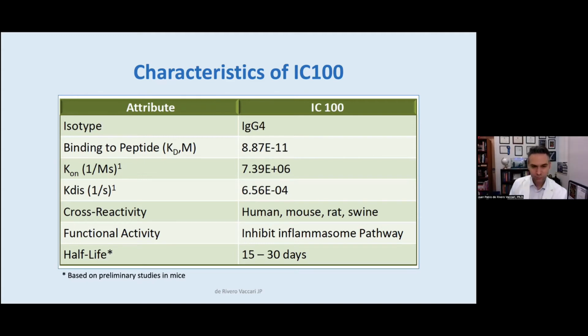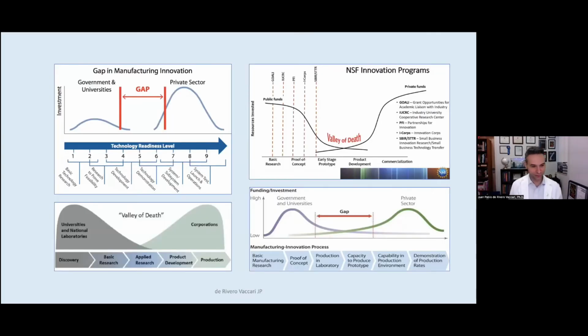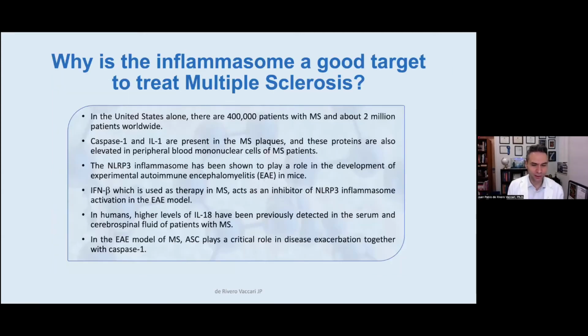Then we faced the process that everybody pretty much faces in drug development, which is the valley of death. For us it was, okay, we need this much money to make it to the next step. It's that non-existent bridge between academia and industry. We were lucky enough that the valley of death for us was not a lack of knowledge on what we needed to do, because we had very good people advising us. But we now needed a lot of money to start manufacturing the drug and move this forward to the clinic.